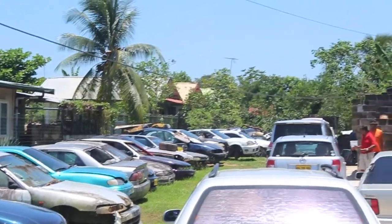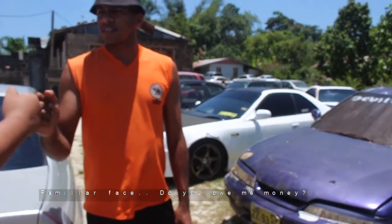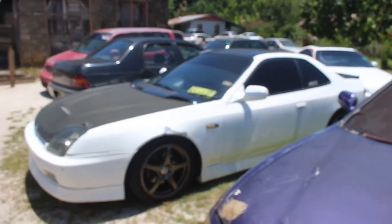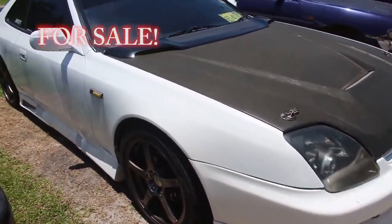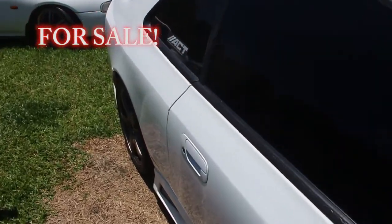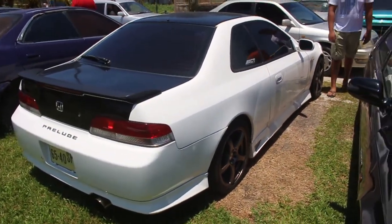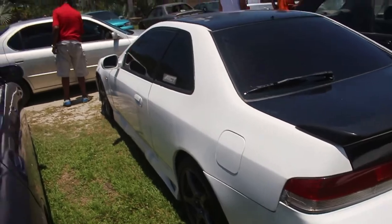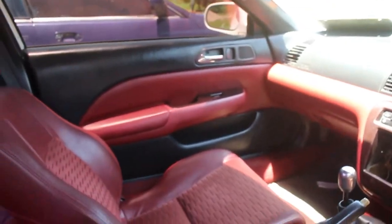All of this. My dad is about to end. I'm going to buy it. This is a nice 5th gen. Oh, Bunny is jealous. That's nice. Yeah, it's just like mine. Nice interior, just like mine.